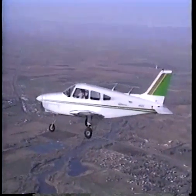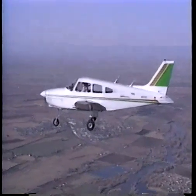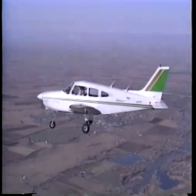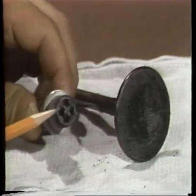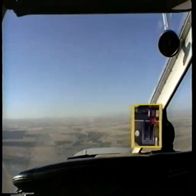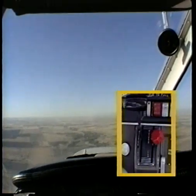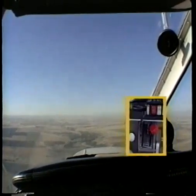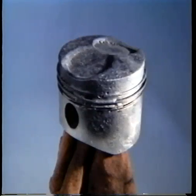If you fail to adequately lean the mixture as recommended in the pilot's operating handbook, the engine will run rough. An overly rich mixture causes a cooling effect in the cylinders, and this can foul spark plugs and valves, resulting in a loss of power. On the other hand, if you lean the mixture too much, the engine temperature will become very hot. A mixture that's too lean can cause detonation and/or pre-ignition, which can damage or even destroy major components of the engine.